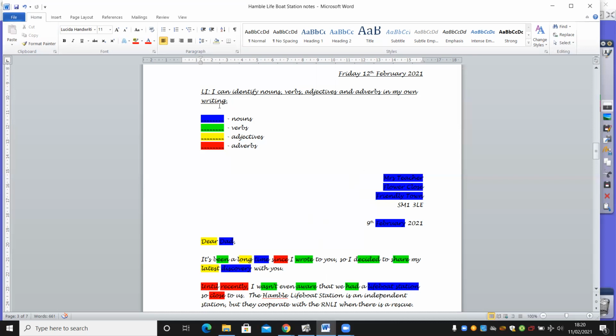Now, some of you will be thinking, oh my goodness, this is a lot of work and I'm not sure whether I'd be able to do this. That's absolutely fine. For those of you who are thinking, okay, that's a lot to do, what you need to do as a minimum is try to focus on identifying nouns and verbs in sentences. Now, great majority of you would be able to easily identify nouns, verbs, and adjectives.